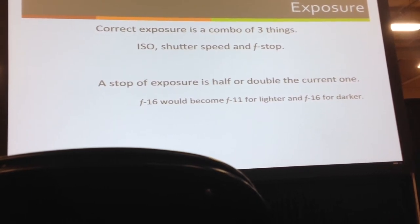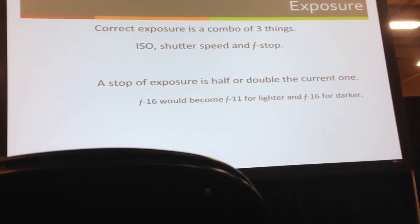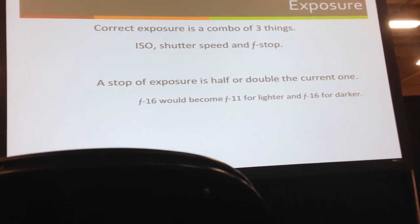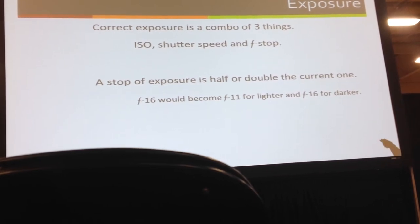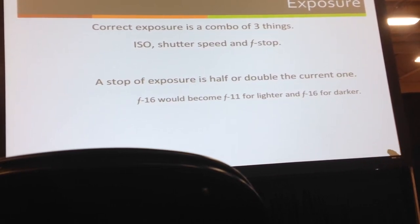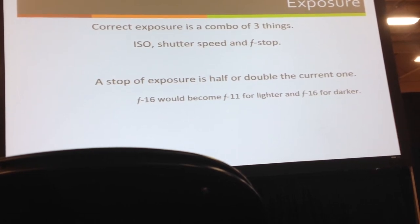Most lenses now and most cameras have quarter stops, you know, F13, F14, F18. Your shutter speeds will be in between. Instead of going from 250 to 500, they'll say 320 or something. And that's okay, because that's all an electronic thing. Old mechanical cameras didn't have those options. So anyways, those are kind of the basics of exposure.